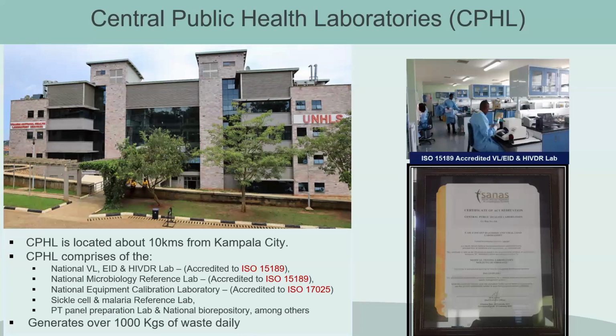Then there are others like the sickle cell and malaria lab, the PT panel production lab, and the National Biorepository. But important to note here is that all these labs generate about 1,000 kilograms of solid waste, not liquid, on a daily basis. And that shows you the magnitude that we have.